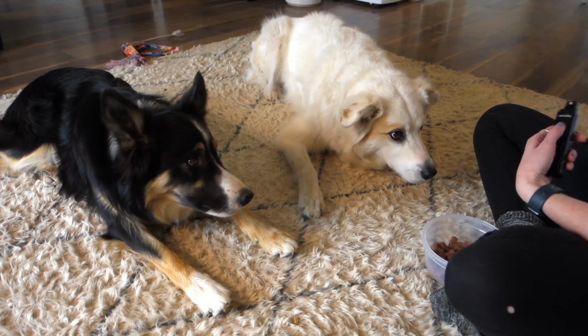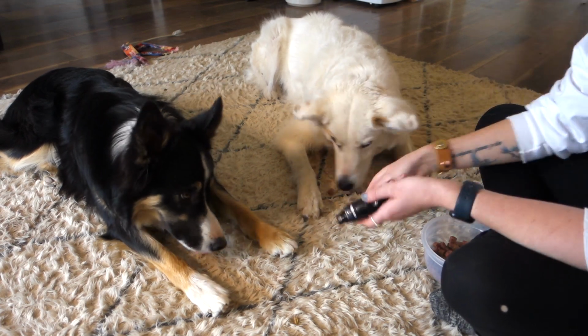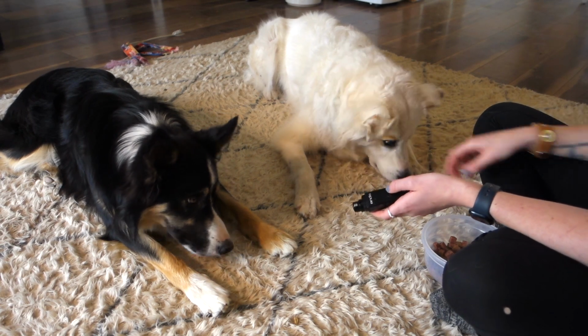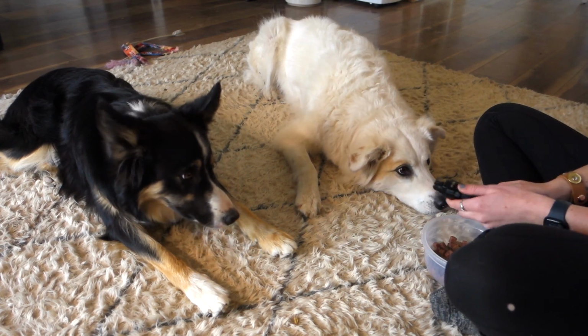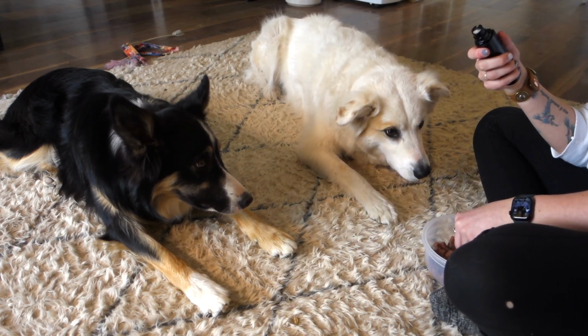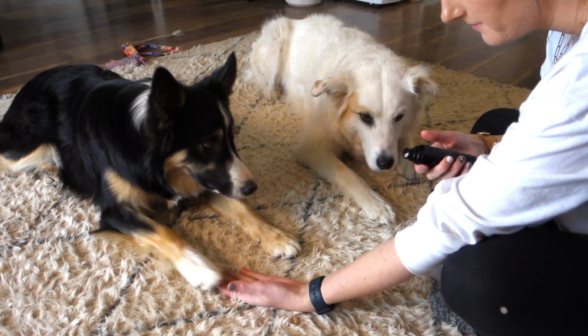Now I'm placing it on the ground, I'm holding it in my hand, just letting them know there are a whole bunch of different ways that you could potentially see this, but this tool being present equals good things happen to you guys. And they don't have to do anything to earn the food when the Dremel is present. Initially, when you're working on this, just it being present and the sound turned on equals they get food.